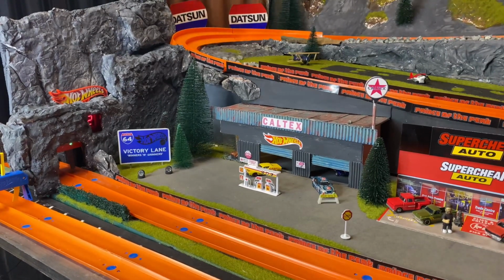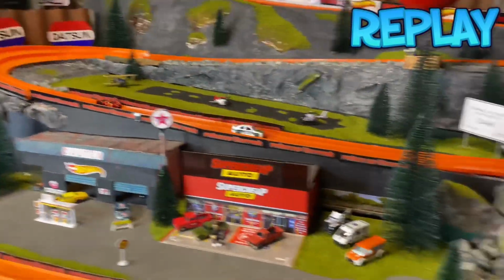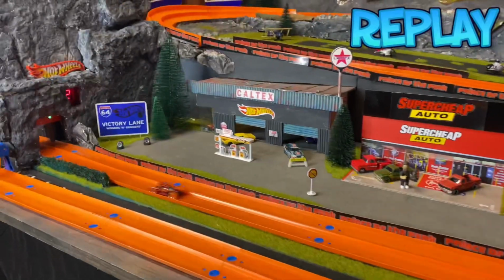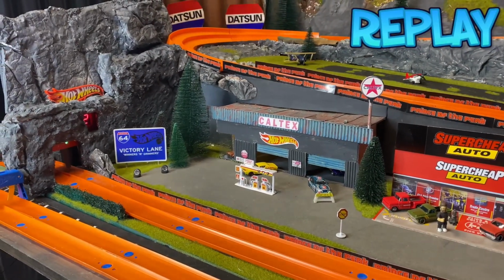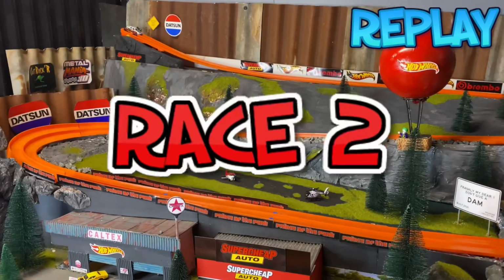Really good run this one. Hyperfin didn't have anything to match him. And I'm starting to think that those aerodynamic shapes are just there for looks. Let's go and have a look at race 2, see if the Hyperfin can redeem himself.